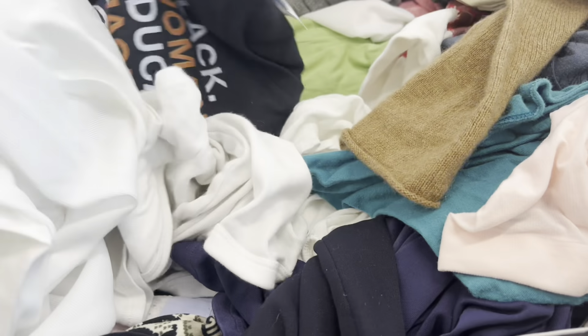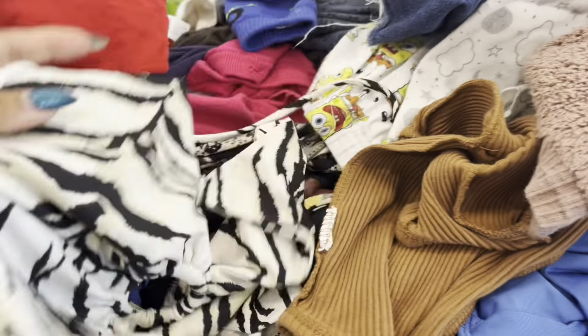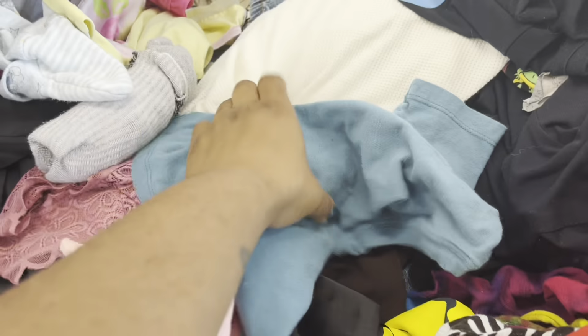All right, let's see. I keep on finding sweaters. Oh my gosh. I'm trying to limit my sweater intake, but there are so many beautiful sweaters here. Hold on, let me see. Oh, what is this? What is this attached to? This is attached to Fashion Nova top. Fashion Nova.